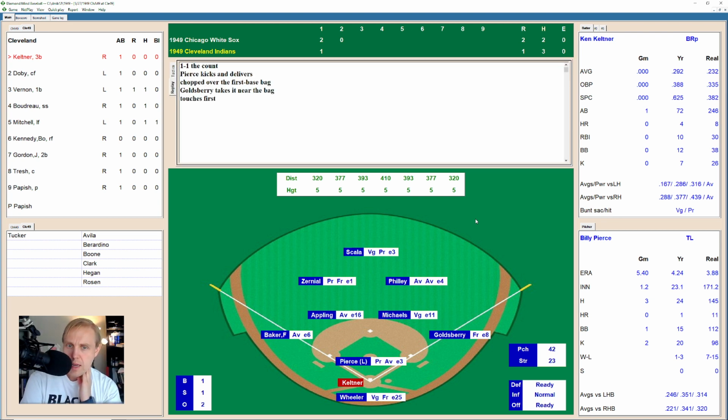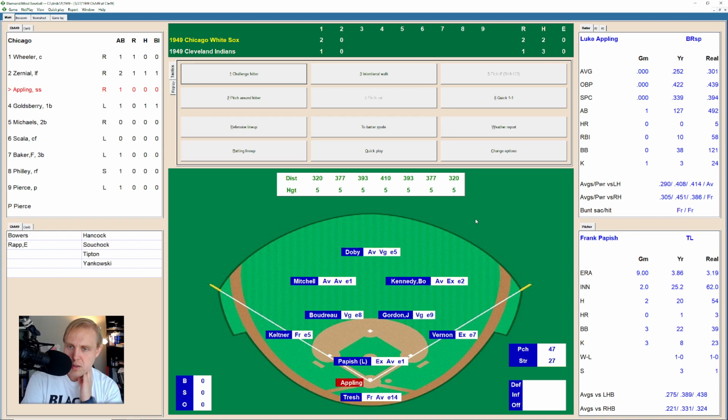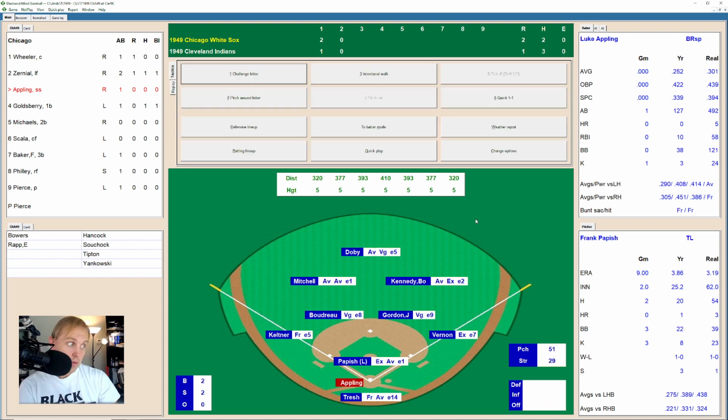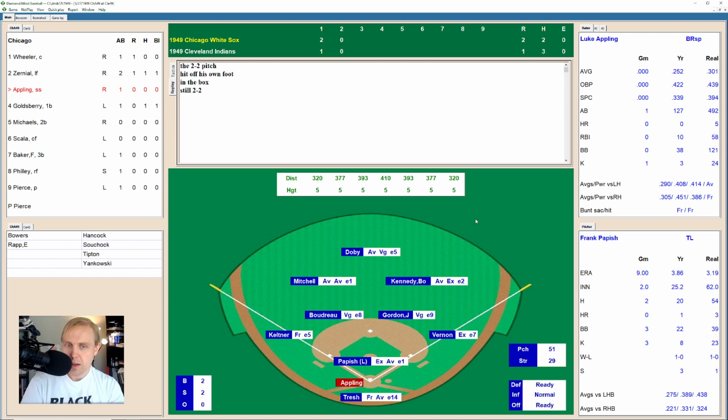1-1. And ground ball over to first. Goldsberry has it, goes to the bag himself, and we go to the top of the third. Luke Appling fouls 1 away up into the stands, and then takes the ball. 1-1. Fouled left side out of play. It's 1-2 on Luke. That's inside for a ball. 2-2. And he fouls that one off his foot.